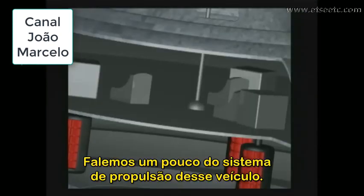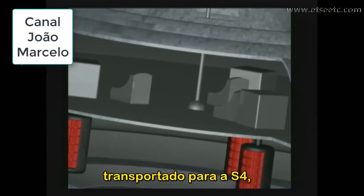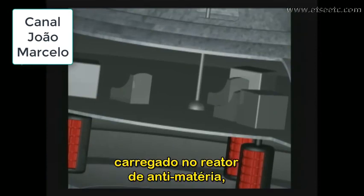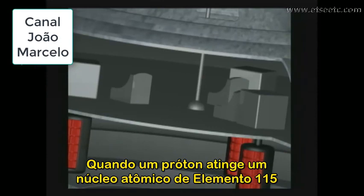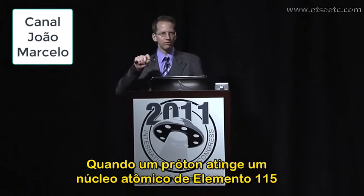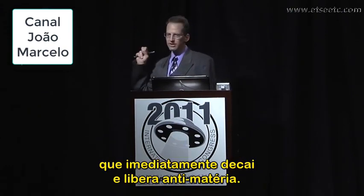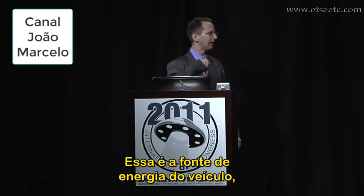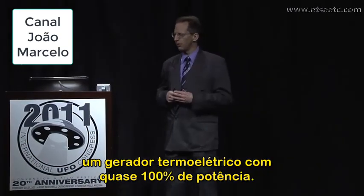according to Mr. Bob Lazar. Now, let me spend 15 seconds on the propulsion system of this vehicle. Element 115 is machined into triangles at Los Alamos, transported to S4. It is loaded into the antimatter reactor, and then the target substance is bombarded with protons. And when a proton plugs into the nucleus of an atom of element 115, it bumps its atomic number up to element 116, which immediately decays and releases antimatter. That is the power source for the vehicle in a near 100% thermoelectric generator.